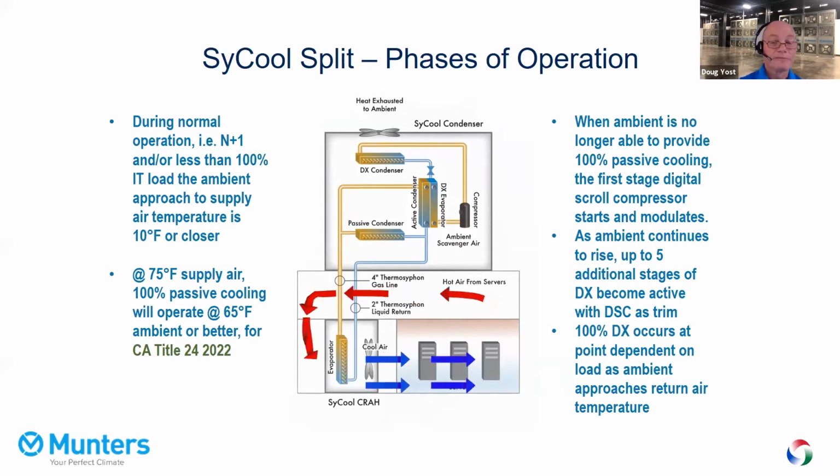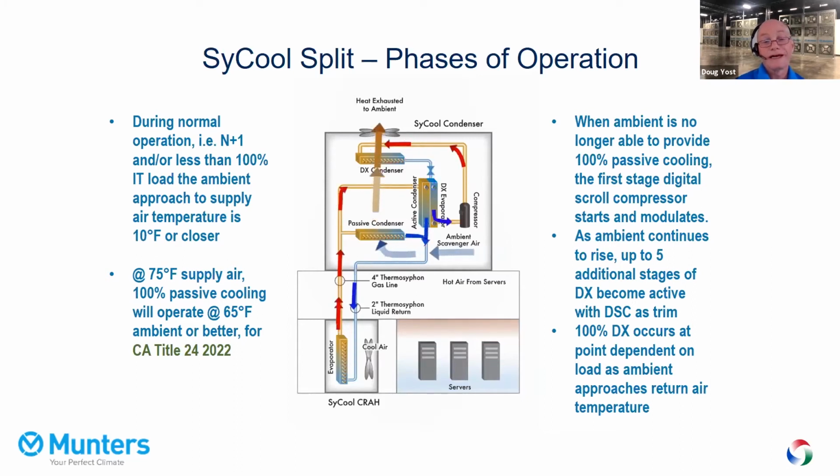That heat is picked up in the evaporator section. As I've stated earlier, it rises up and goes into a passive condenser. That passive condenser just simply uses the fans from the condenser to draw outdoor air across that and provide the cooling for the data center. When the outdoor air is no longer able to meet the conditions to supply the 75 degrees into the data hall, here's the secret sauce.